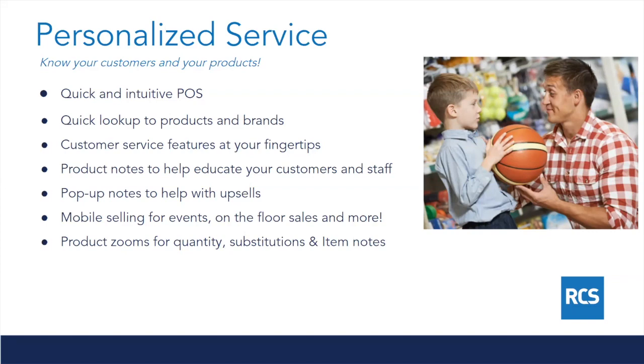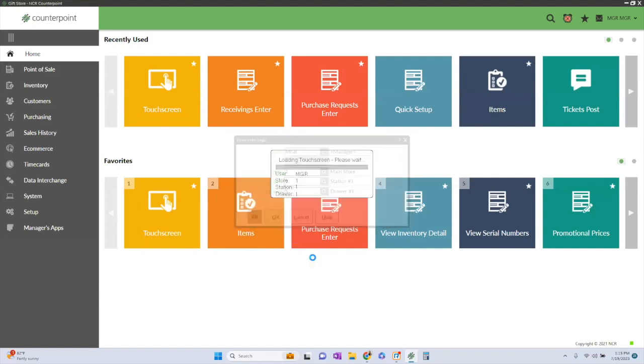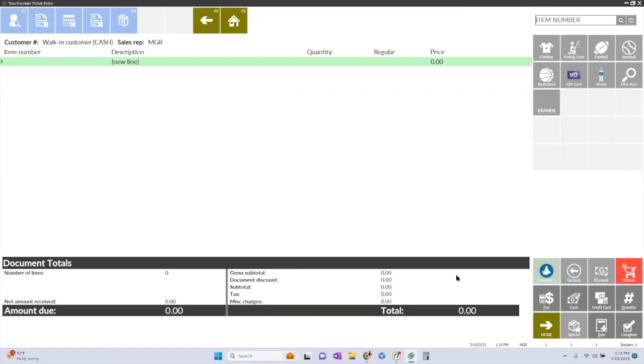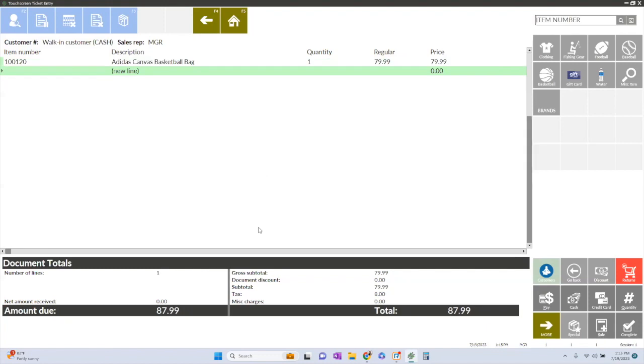So let's take a look at some of the key features in point of sale. Hang on just one second, we'll flip over. I'm going to go ahead and click my touch screen, and that'll launch my point of sale screen again. And I'm just going to go ahead and do a ticket. First, we're going to scan a few items. Okay, this happens to be a basketball bag and it comes in different colors, so I can pick the color. You can also barcode each of those as well. I didn't for this demonstration, but you certainly can.